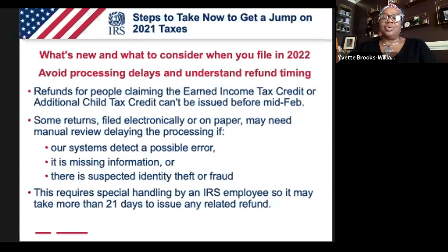In those cases where the IRS is able to correct the return without corresponding, we will send an explanation out to the taxpayer, just letting them know what we did to change their return if we had to.